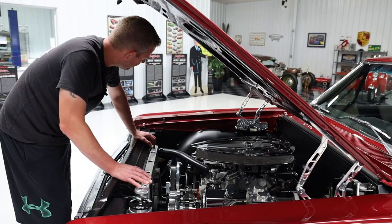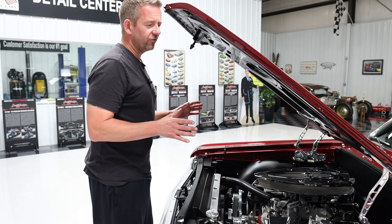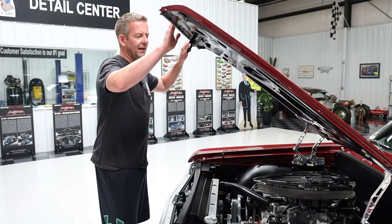I just wanted to point out some of the detail in this engine bay. Once again, because we did a lot of this work at MS Classic Cars, we finished it off. It's super, super cool and something I'm really proud of. So let's get back to the inside.